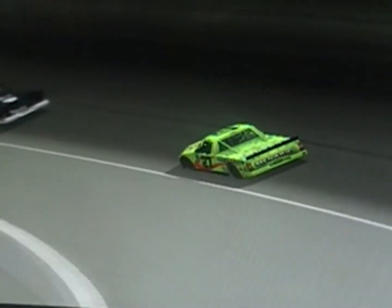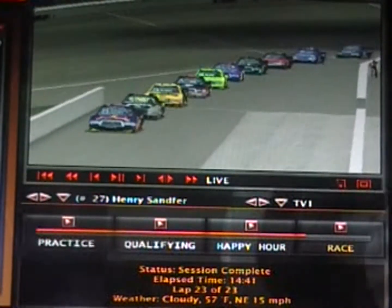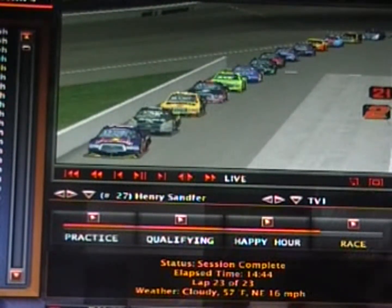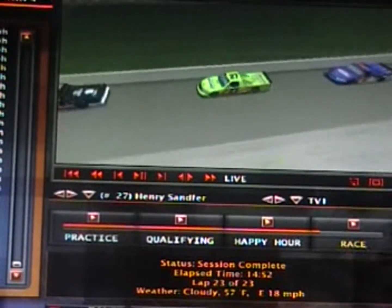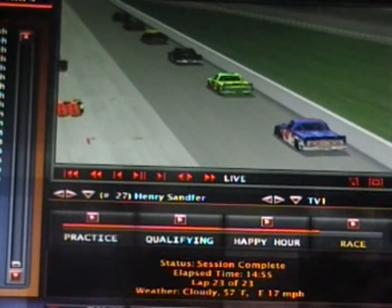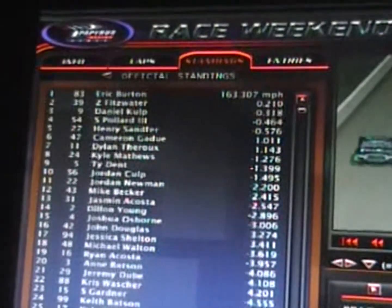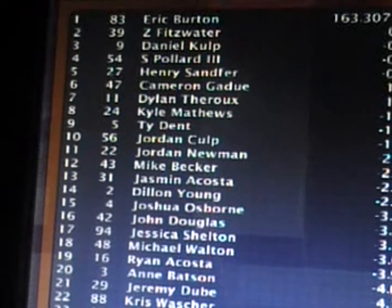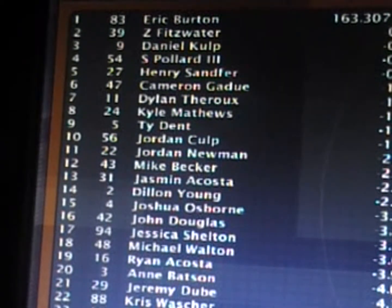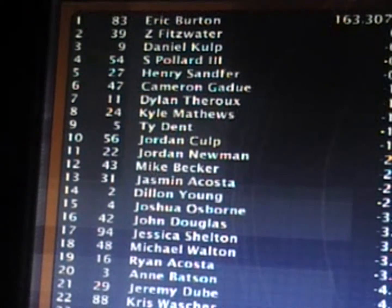So, great racing today here at The Rock. So here's the finishing order for today's event here. Average speed 163.307. Caution free for the 2nd race in a row. Gave you the top 5 already. 6th position went to Cameron Gadoo. Dylan Thoreau in 7th position. 8th, Kyle Matthews. 9th is Ty Dent. And Jordan Culp will finish in 10th position.